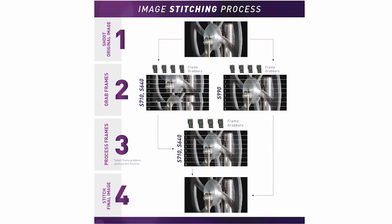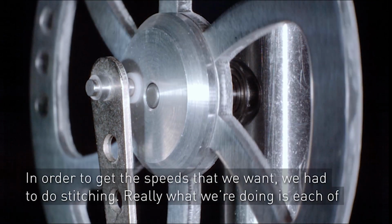You can utilize up to 16 standard CXP6 channels on each streaming camera. The camera divides the transmitted images by rows, interleaves the images as they arrive in the frame grabber FPGA, and then stitches each image back together using a simple algorithm. Here's a quick overview on how it works. In order to get the speeds that we want, we had to do stitching.